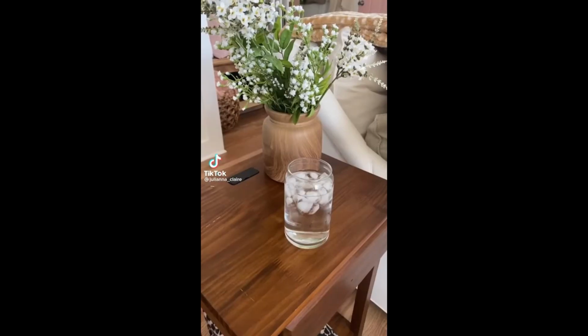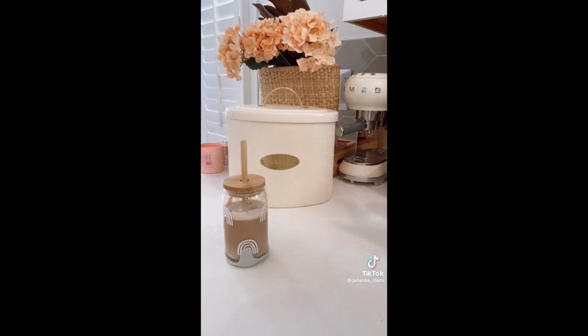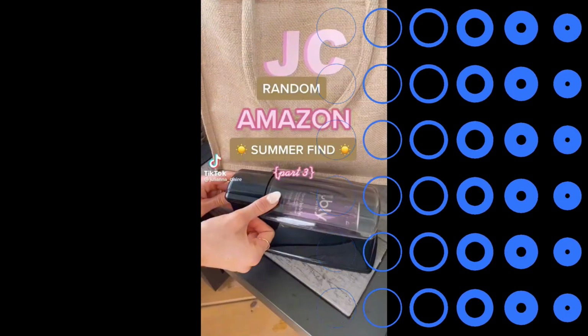Amazon Home Hacks. Prevent damage to your furniture with this pack of silicone coasters that fit perfectly over water and wine glasses, iced coffee, and mugs. The bottom has a non-slip grip so your drinkware won't spill and they are dishwasher safe.